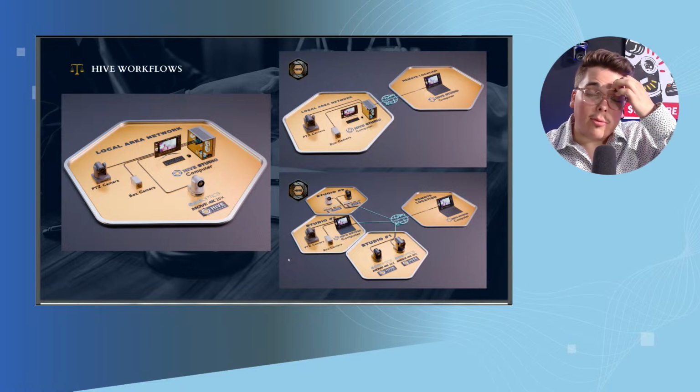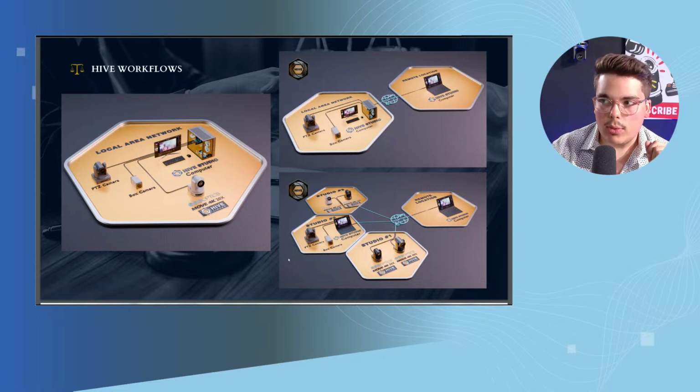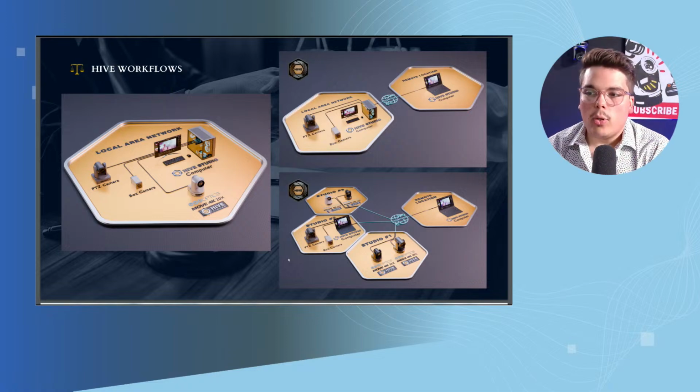Here we have some Hive workflows. So obviously it's going to be different for everyone. It's going to be different depending on who you are, what kind of setup you have. But here we have 3 different setups, and they get progressively more intense, I would say. So first we have your local setup.